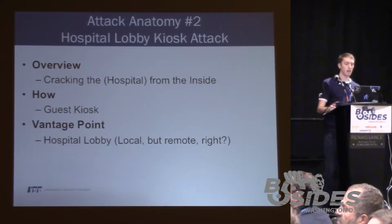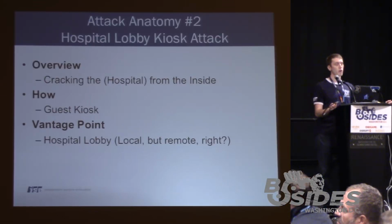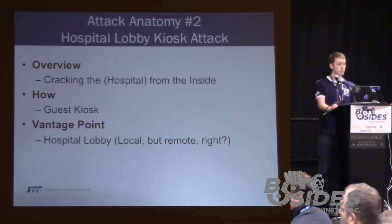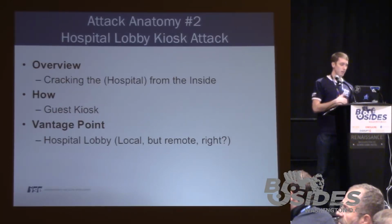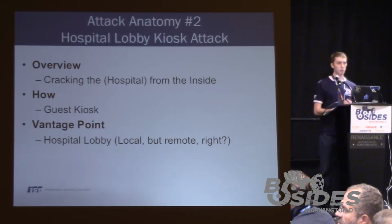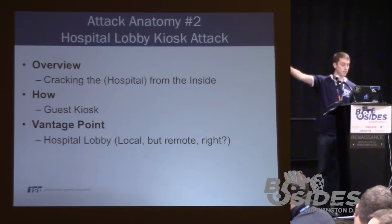Attack anatomy number 2. Okay, so this is kind of interesting. I just demonstrated, or at least talked about, how it's possible for an attacker from a different country or some remote location to harm a patient. And this next attack anatomy is remote, but it's local, but arguably it's remote. What I mean by that is we're going to leverage a guest kiosk, and the vantage point is the hospital lobby.